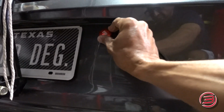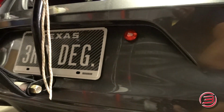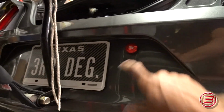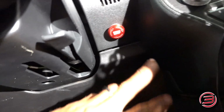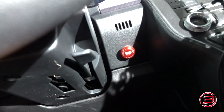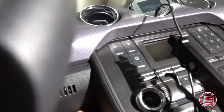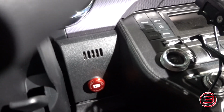So this is an electronic switch. If something happens, car catches on fire, just push it, kills the car. So we got one mounted here, and I have one mounted by my knee, which is really just to the right bottom of the steering wheel. So if something happens, I can actually shut it off from here by hitting that switch.